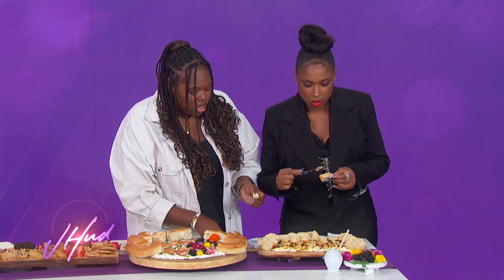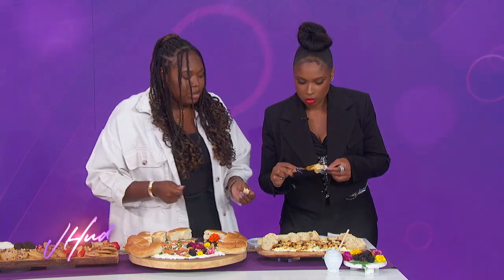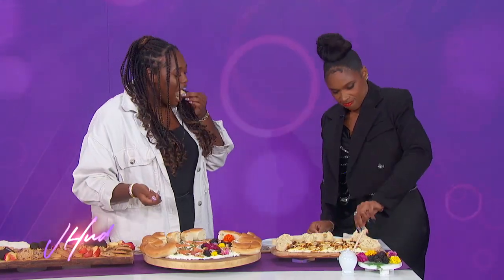What's up with all the boards, though? So here's the thing with the boards. I feel like this started a few months ago, and it's a way, when you're hosting and you're trying to figure out how can I impress my guests, to break out a board. I'm trying to wipe off. I'm trying it right now.